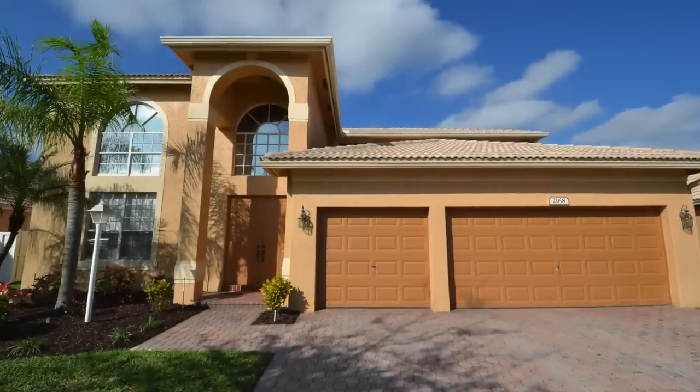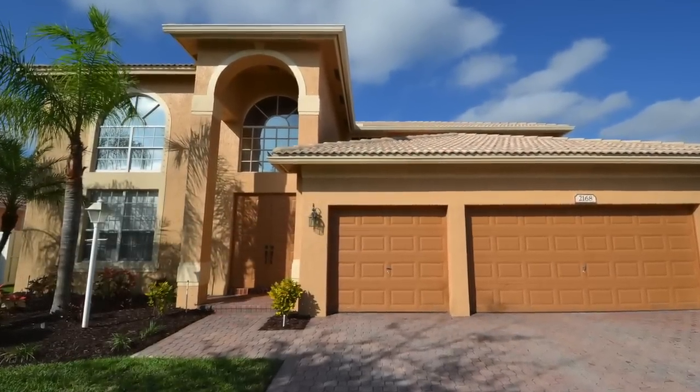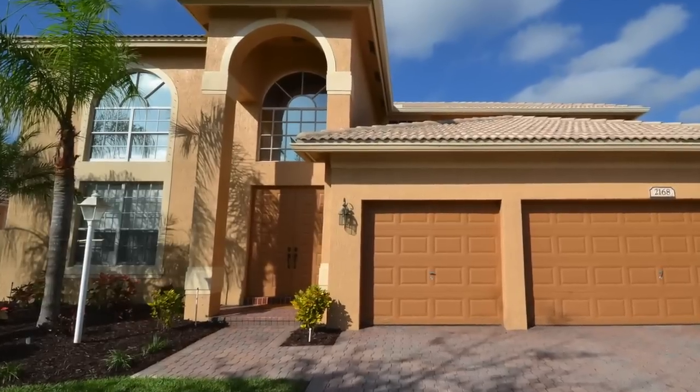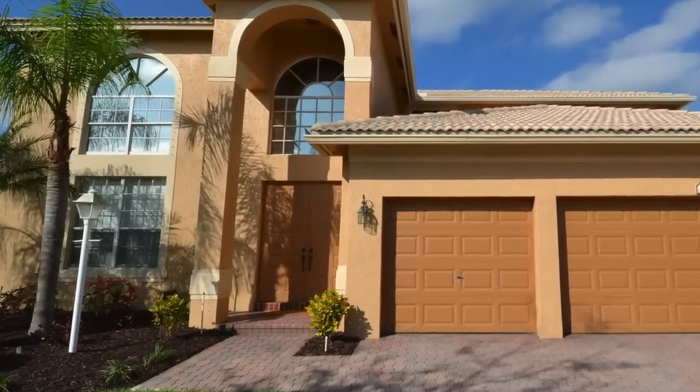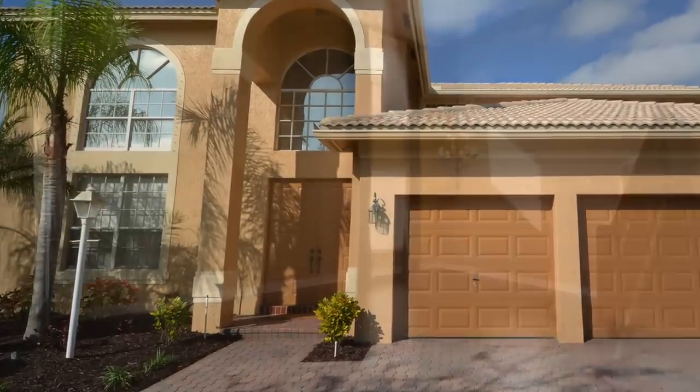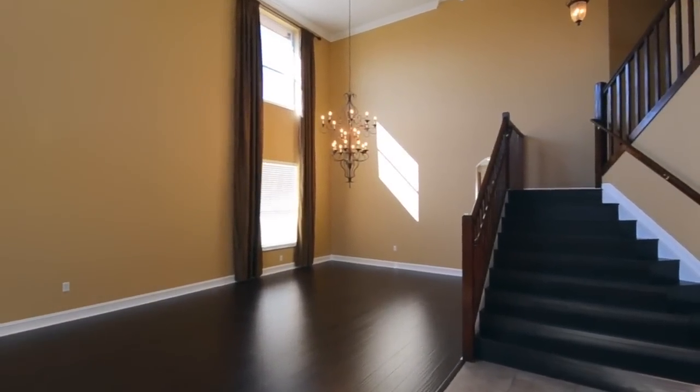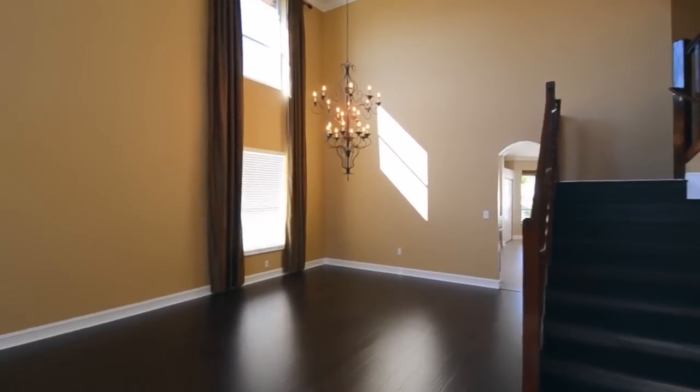Rare 5-bedroom, 3.5-bathroom, 2-story Kingston Plus model pool home with a loft and 3-car garage located in Pembroke Falls, Palm Cove. Home features a grand double-sided staircase with new mahogany flooring.